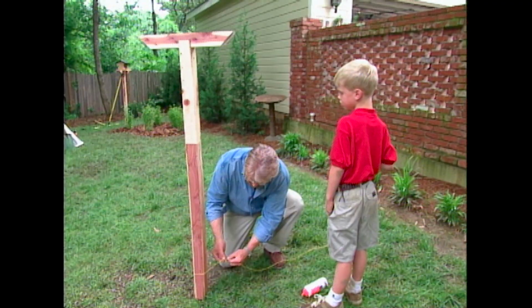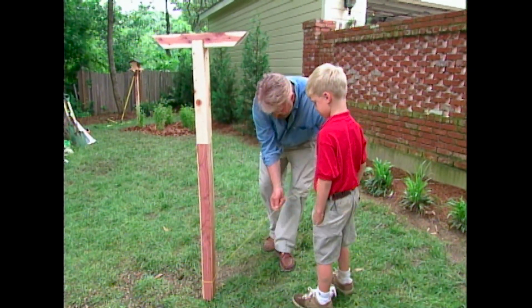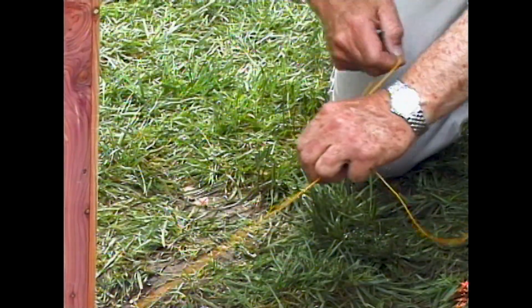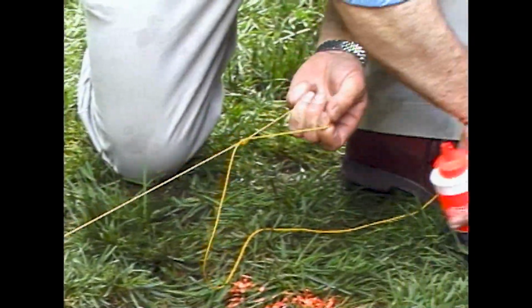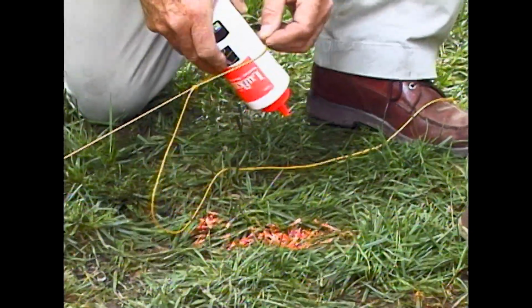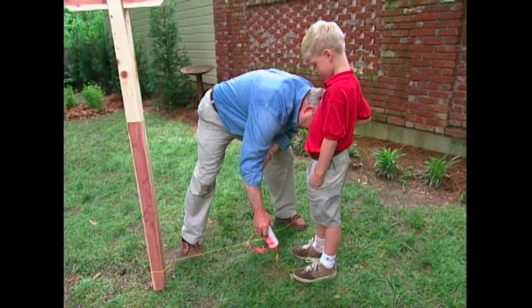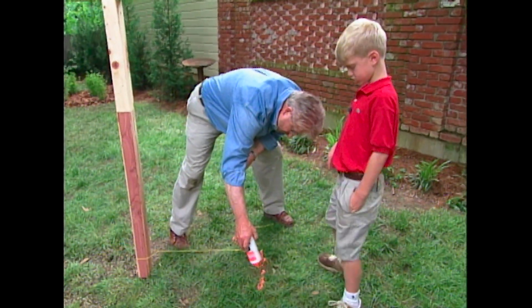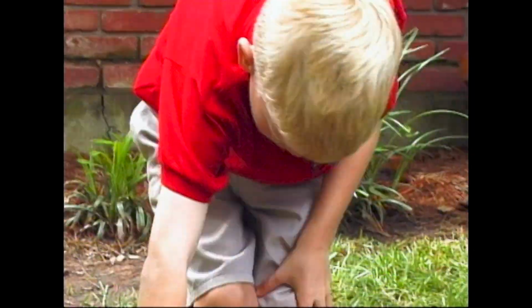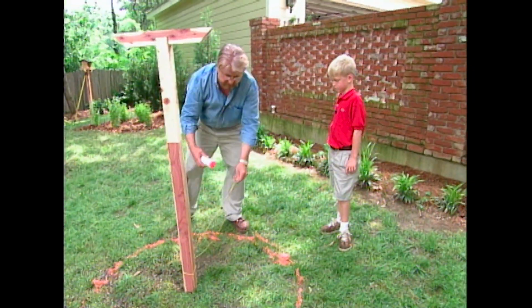And I want to first of all cut a nice circle here so that it looks really neat. To accomplish this, I tie one end of a string to the post, let it out about 2 feet, then tie another loop and insert a container of chalk inside. Hold the string tight and give it a little squeeze like this and work your way around the post, okay? That's a circle, right?